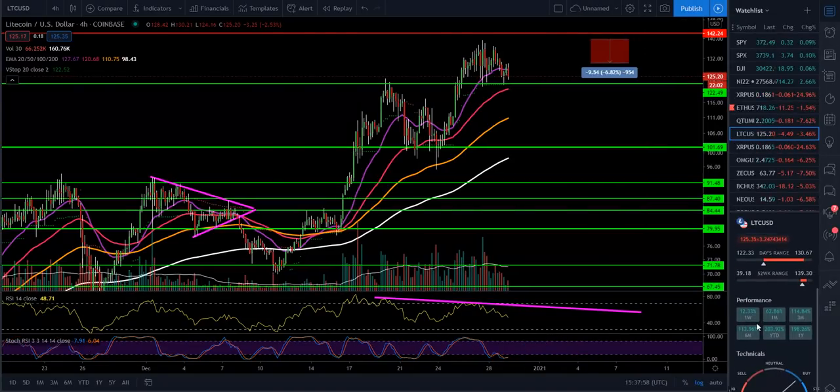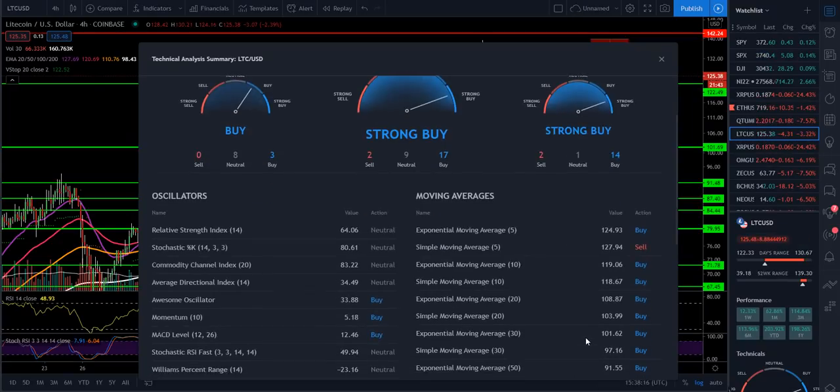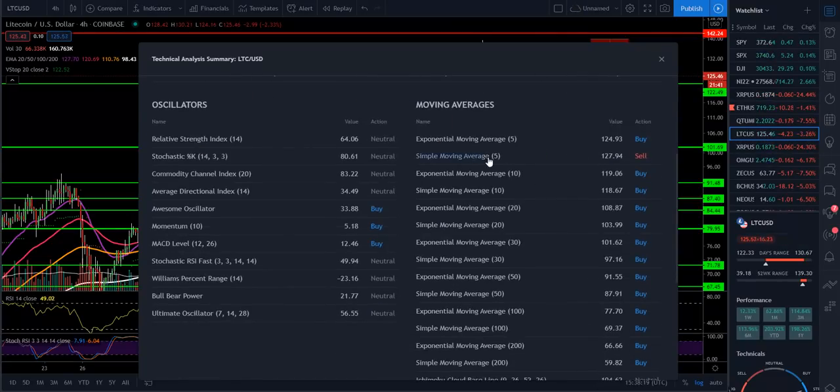Next, what I want to do is get into the technicals for Litecoin right now on the 1-day time frame, and this is just calculating the relative strength, the stochastic, all that different type of stuff. We are at a 2 sell, 9 neutral, 17 buy, oscillator 0 sell, 8 neutral, and a 3 buy. Moving averages, we're looking strong. The only one that we are throwing a sell signal on is the simple moving average on the 5 right now, so a little bit more in the shorter term. We're still up above our 10, 20, 30, 50, 100, 200. So that's looking really good. You can see over here the awesome oscillator is a buy, the momentum's a buy, MACD level is a buy. All the rest is pretty neutral right now.